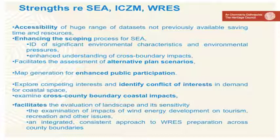Now I'll come to the landscape stuff later. Michael Cushion has been doing a lot of work on trying to compile the landscape data that we have. But this is going to become more and more important until we have the National Landscape Strategy, particularly in relation to renewable energy and the various infrastructures that will have. So that was all very positive.